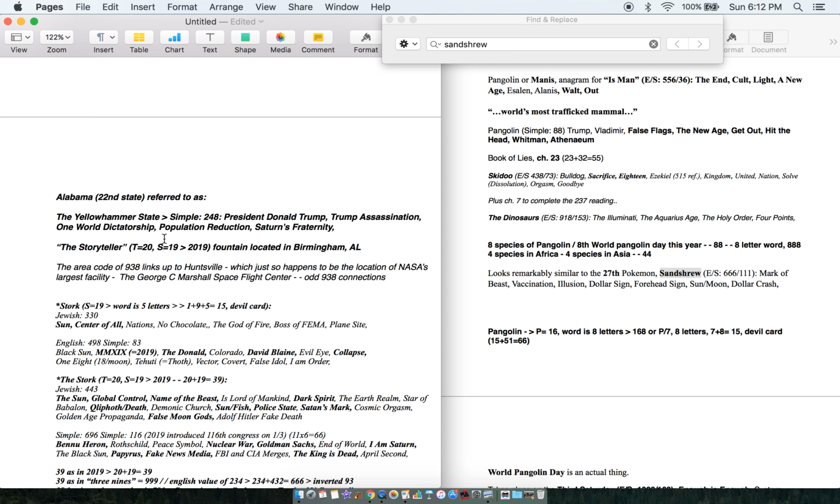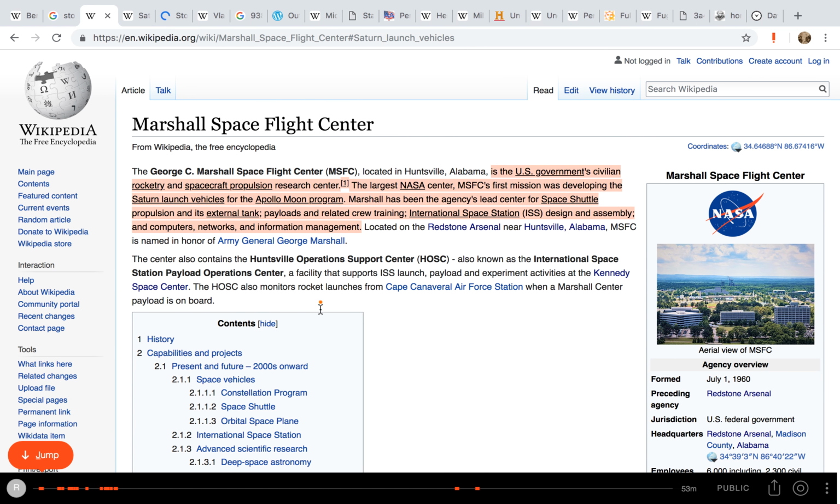But what I really want to get at with the 938 is its connections to Huntsville. Why Huntsville is so interesting is because it is the location of the largest NASA center, the George C. Marshall Space Flight Center. And so you can see here, their first mission was developing the Saturn launch vehicles for the Apollo moon program. And again, remember on that initial Economist website when they were talking about the what was still then blank cover, they talked about 2019 marking the 50-year anniversary of those alleged missions.